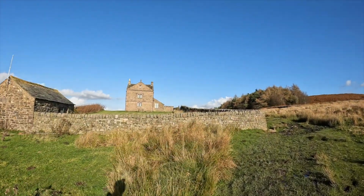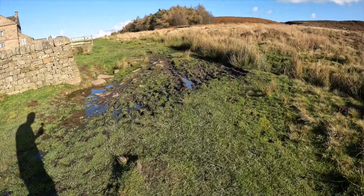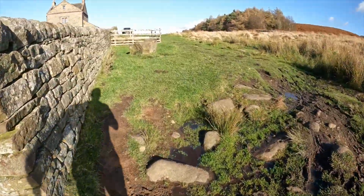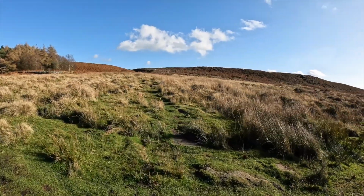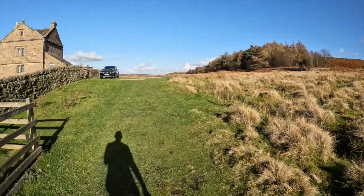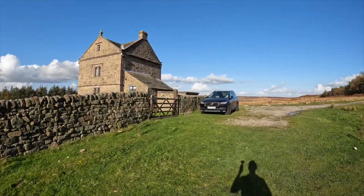Just approaching White Edge Lodge, which is available for rent. It always makes me think of it as a bit of a spooky house. A little bit of mud to navigate on this route. As we get to the lodge, we're going to stay on the main track. You can head up right to the gate and the horizon and do the whole length of White Edge itself for another walk for another day. But we're going to go this way along the track, passing the lodge.